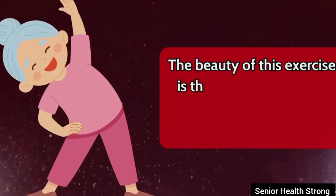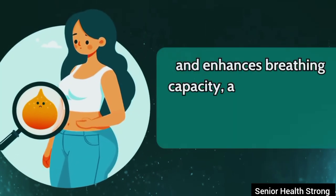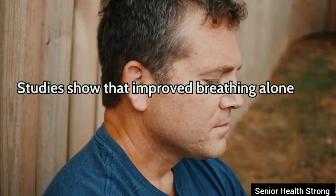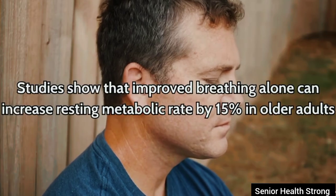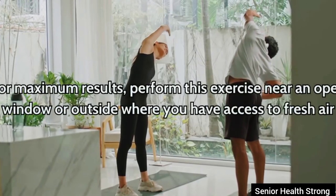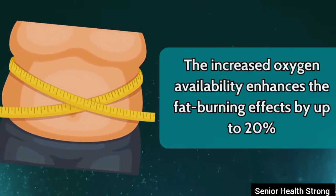The beauty of this exercise is that it simultaneously strengthens your core, improves flexibility, and enhances breathing capacity, all crucial factors for belly fat reduction after 60. Studies show that improved breathing alone can increase resting metabolic rate by 15% in older adults. For maximum results, perform this exercise near an open window or outside where you have access to fresh air. The increased oxygen availability enhances the fat-burning effects by up to 20%.